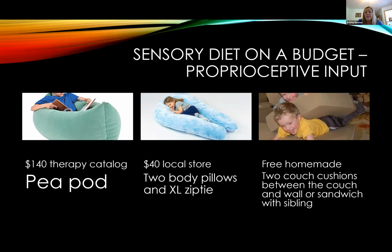The other free homemade version would be to take the cushions off your couch. You can either take cushions and pull your couch away from the wall and make a V with those cushions. And you've got the couch on this side and the wall on the other. And then that child feels that squeezing proprioceptive input when they lay down between those cushions. Or you can make a sandwich like the siblings are doing in this picture, where you have one child laying on the cushion. He's got a cushion on his back and then his brother is on top of that. That gives him that proprioceptive, that deep pressure input that he's looking for, that sends those messages to his brain from those receptors.